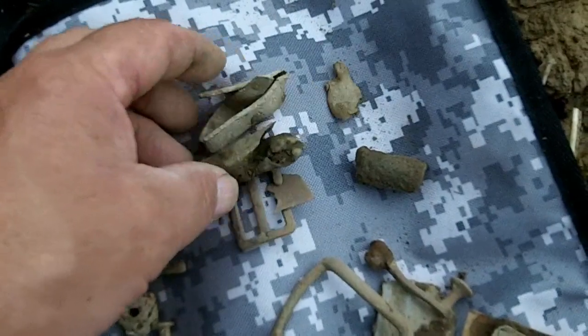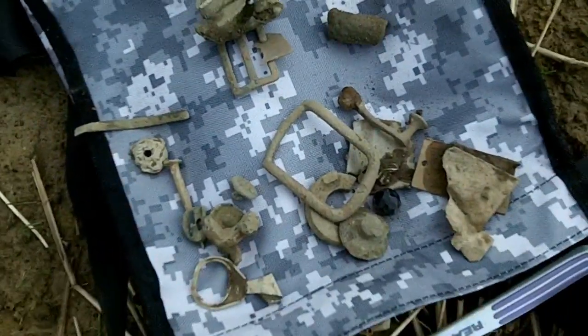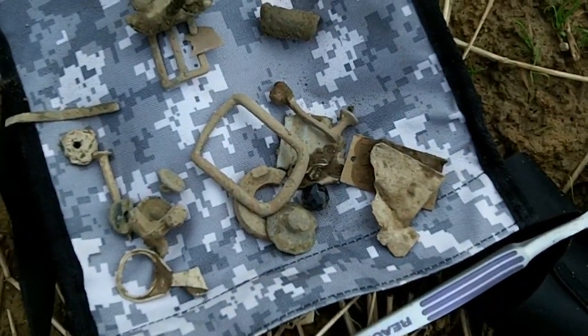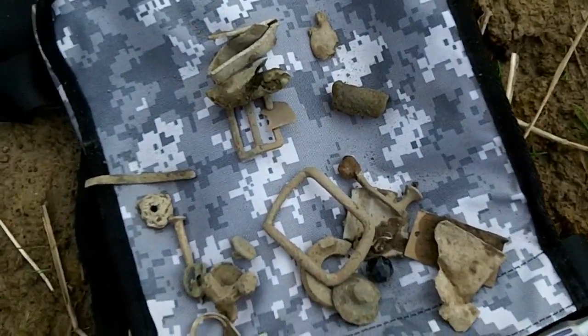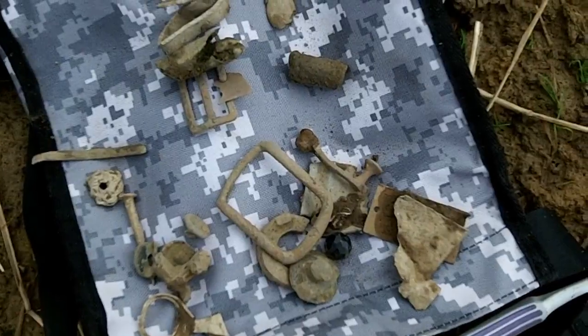A lot of scrap I've deposited in the hedge because I wasn't going to carry it all around. Lots of lead and bits and pieces of junk, so I just deposited them in the hedge. Otherwise I'd have a bag full.